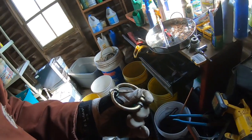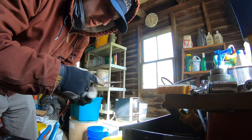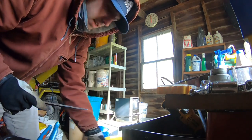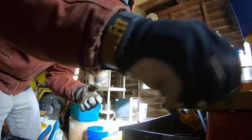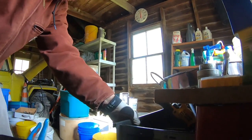This doesn't stick, so you gotta hit it with a file, see what it is. It probably is this die cast metal. The other thing it could be would be brass. If it was actually really old, it would be brass. Yeah, it's a white metal. Older hardware is generally in brass. Sometimes it might be in copper, but most of the time it'd be in brass.